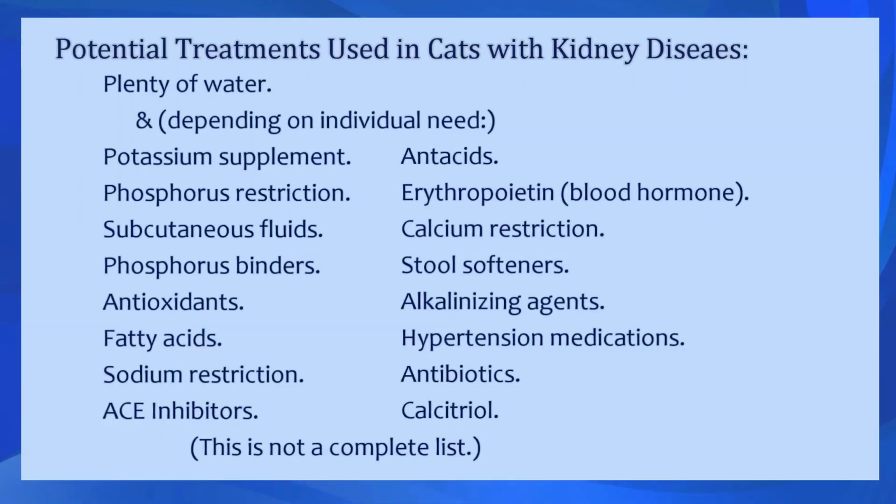There's one other treatment for cats with kidney disease that I oftentimes discuss with my clients, and that is calcitriol. I'm going to save that for another video.